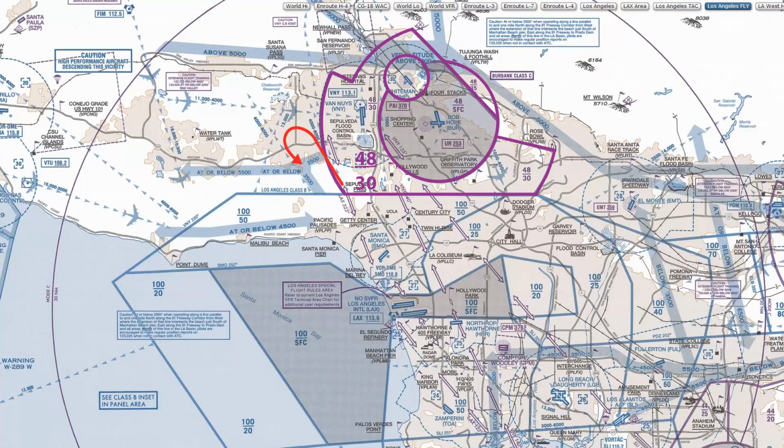When SoCal Approach tries to cut us loose as we exit the Bravo, we can just tell them that we'd like to continue flight following, and they'll let us keep our existing squawk code and hand us over to the SoCal Approach controller responsible for the airspace on the north side of the Bravo. With flight following engaged, we can then dial in the Santa Monica VOR, make a descending turn down to 3,500 feet or so in either direction, and proceed direct to the Santa Monica VOR.